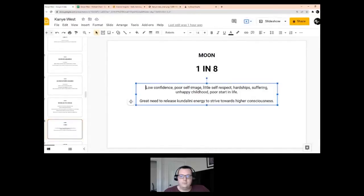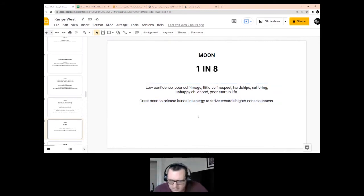So what this means is he could have low confidence, poor self-image, little self-respect, hardships, suffering, unhappy childhood, or poor start in life, which could apply. But there's other significations that kind of go against this based on his chart. So we'll explain that too when I get there. It actually says that there's a great need to release Kundalini energy to strive towards higher consciousness. So that's just an interesting thing to think about, how this is aligned with Kundalini energy somehow.